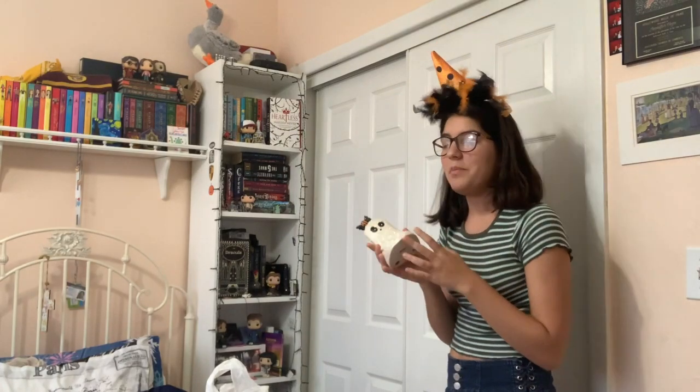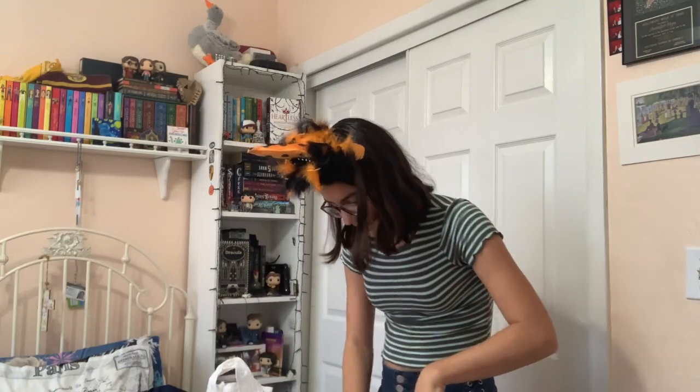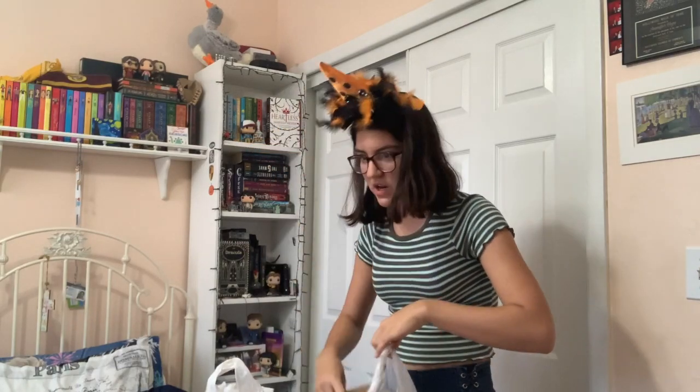Oh my god, do you see what's moving? Because the air vents are right there. But yeah, they don't make that anymore. A bunch of leaves in here. I have some witch stuff in here. And there's something else. Oh, guys, look at this.